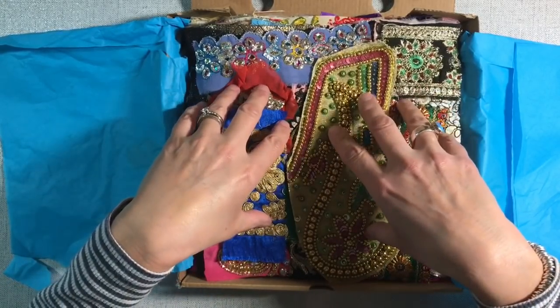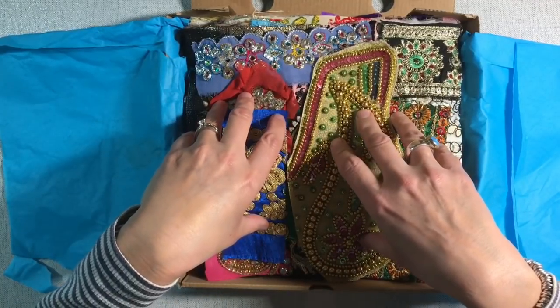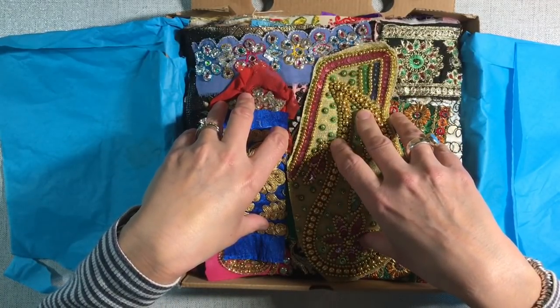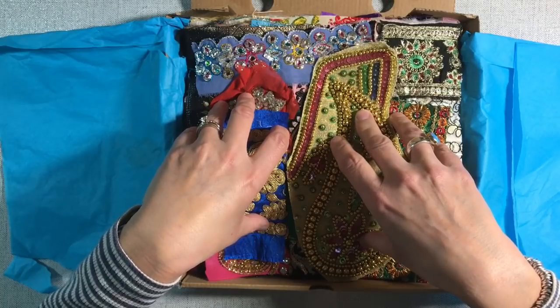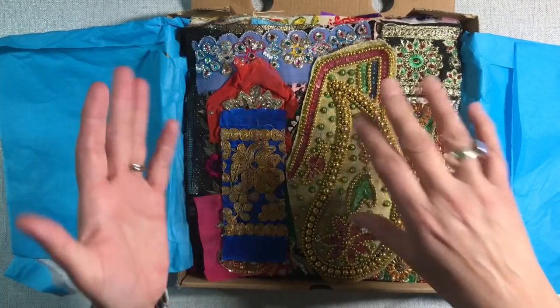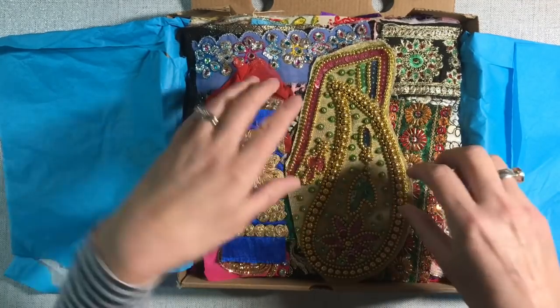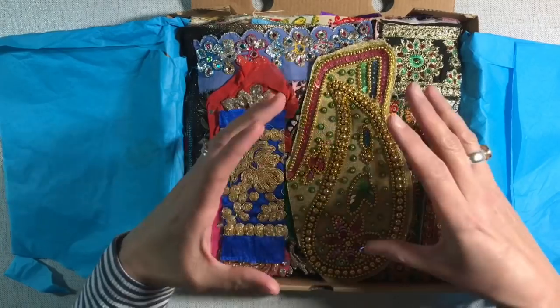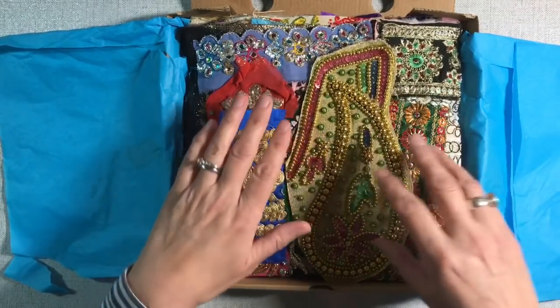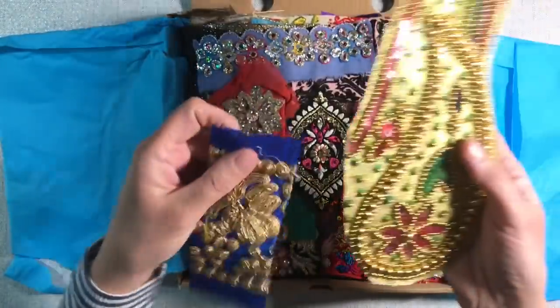This box here of 100 pieces of various sizes, I'll show you in a minute, cost me £33 plus £4 in delivery. As I say, she does ship internationally for those of you elsewhere that are struggling to get hold of this kind of thing. It's just amazing. I've also ordered a scrap bag as well, which I shall show you after this. But you just get various pieces.